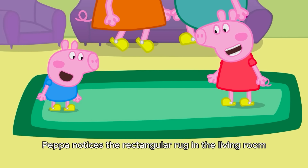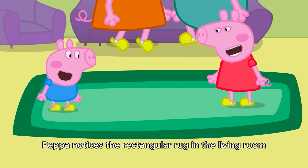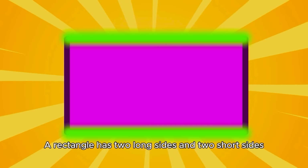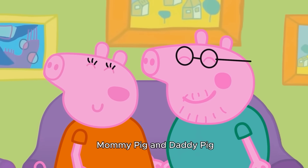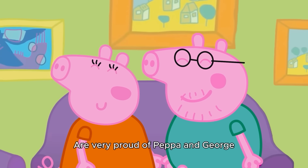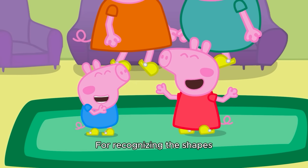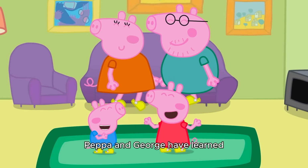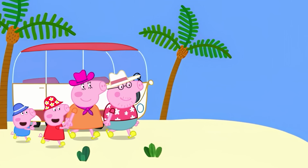Finally, Peppa notices the rectangular rug in the living room. A rectangle has 2 long sides and 2 short sides, Peppa explains. Mommy Pig and Daddy Pig are very proud of Peppa and George for recognizing the shapes. The whole family happily plays with the shapes Peppa and George have learned.